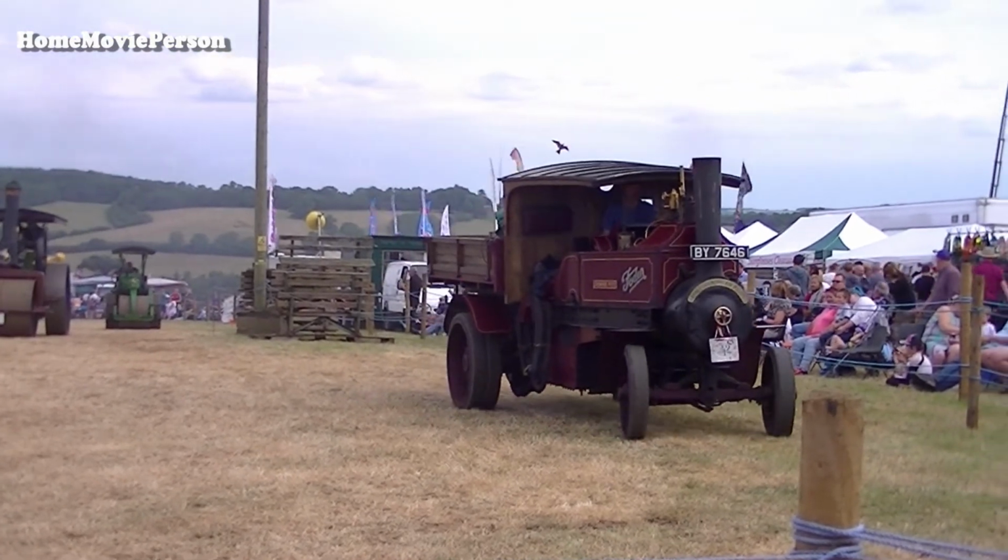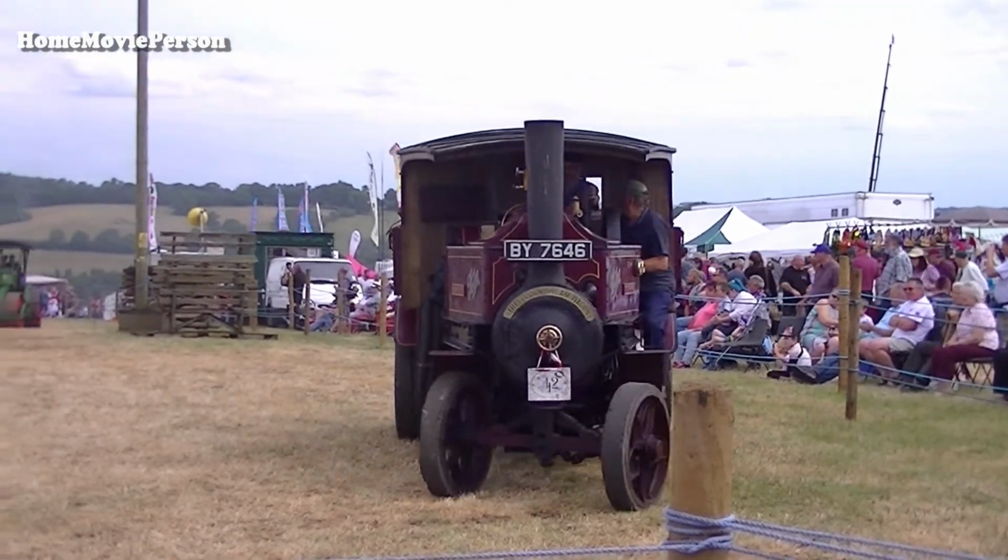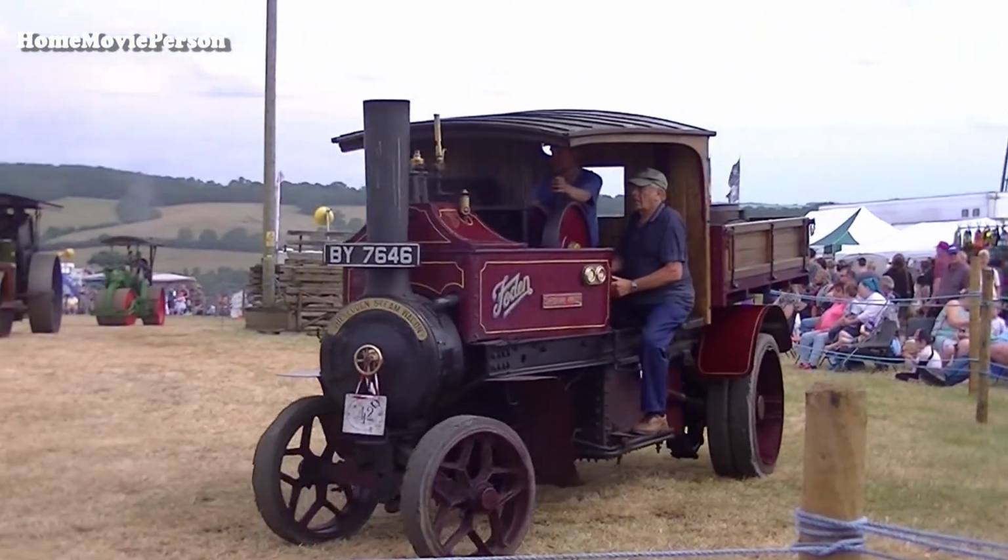Then at 4 o'clock, we have Land Rovers, minis, car clubs, and then we finish the day with our car parade.